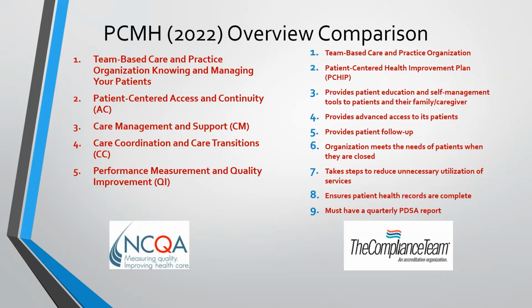So when we look at NCQA and the compliance team, it makes you think that NCQA doesn't have as many parameters, but when you look at it, and I will show you this in just a minute, there's so much involved in each one of these 5 levels of performance. So when you seek NCQA, like team-based care and managing your patients, there could be up towards 30 additional tools and requirements in that. So again, they're looking at team-based care.